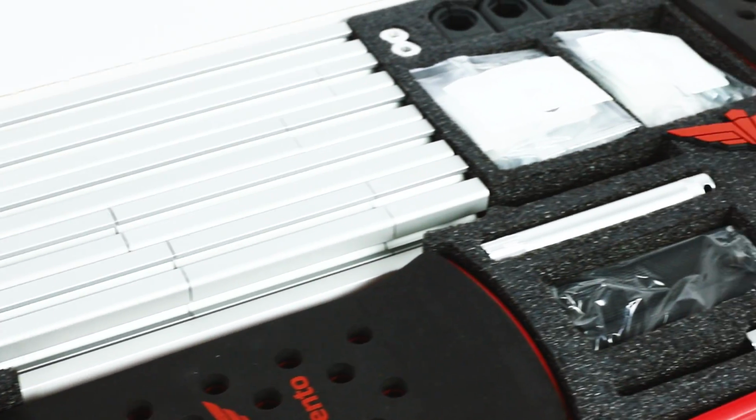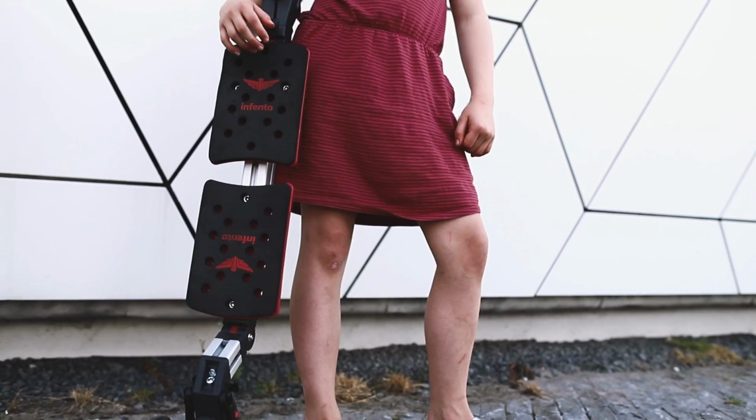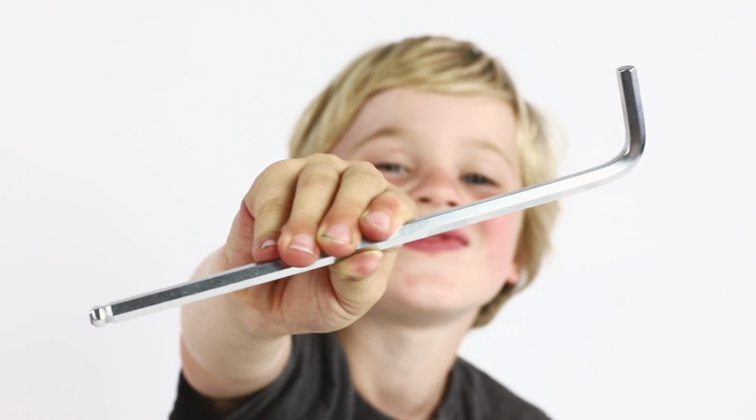Infento is a modular construction kit that lets you spend more quality time with your children while building amazing rides together. Thanks to its multifunctional parts, you can construct anything you can think of. All you need is an Infento kit and this simple tool.